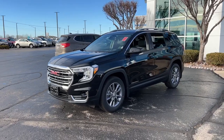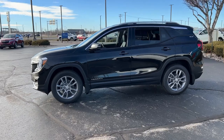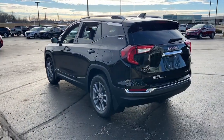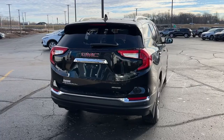This could be the car for you. The 2024 GMC Terrain. Here's a handsome Terrain that delivers comfort and security along with the latest in user-friendly connectivity. Flexible, versatile, and fuel-efficient, it's ready to take you places.